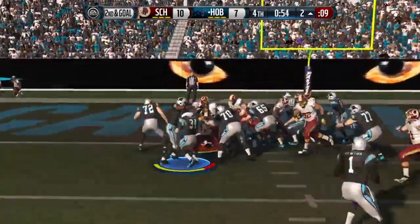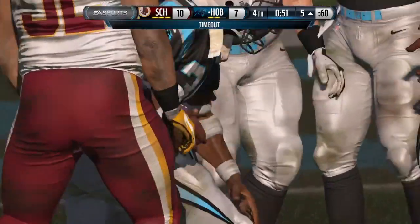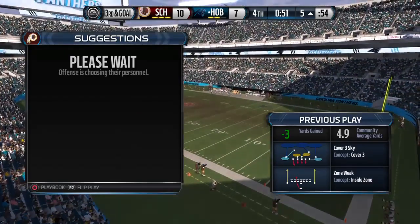Second and goal from the two. He's going to get another carry. Good work by the defense. This will be a loss of three. The Panthers are going to burn the first of their three timeouts right here.